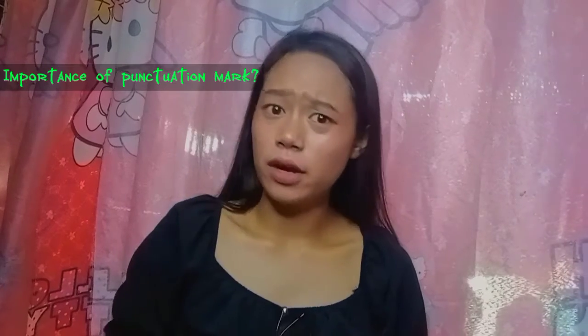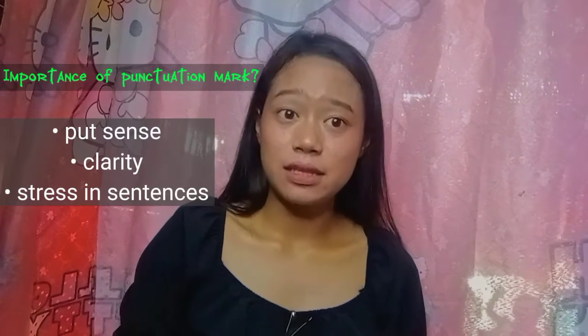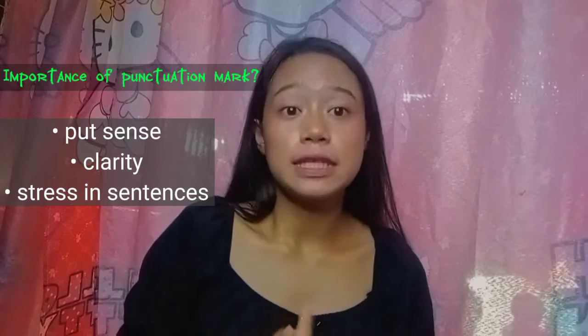Punctuation marks commonly used in English grammar are the period, question mark, exclamation point, comma, semicolon, colon, dash, hyphen, parenthesis, brackets, braces, apostrophe, quotation marks, and ellipses. These marks are special symbols added to writing to separate phrases and sentences and to show that something is a question, a command, and so on. What is the importance of punctuation marks? Punctuation puts sense, clarity, and stress in sentences.